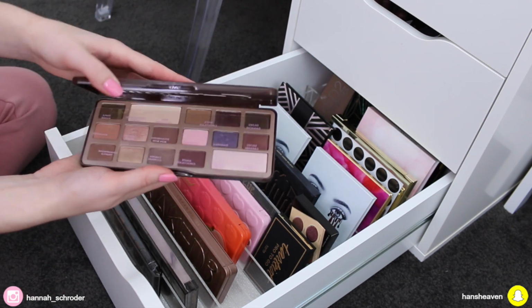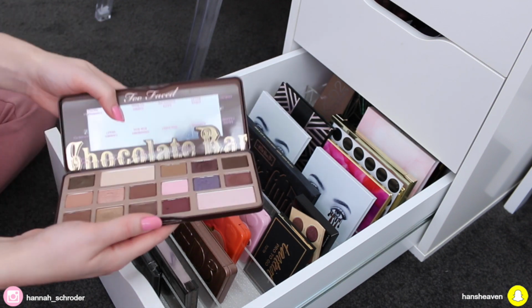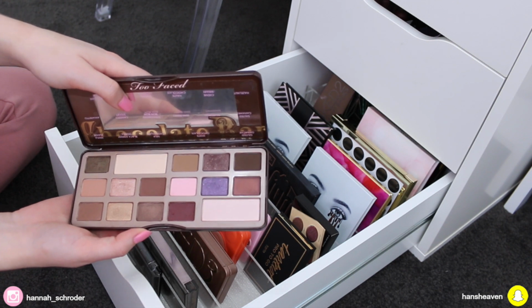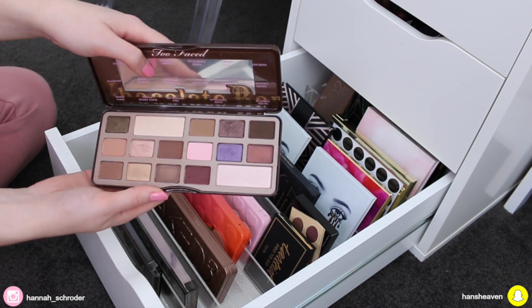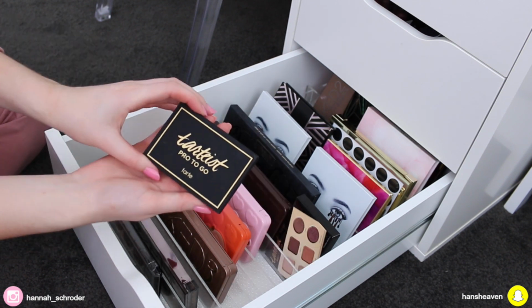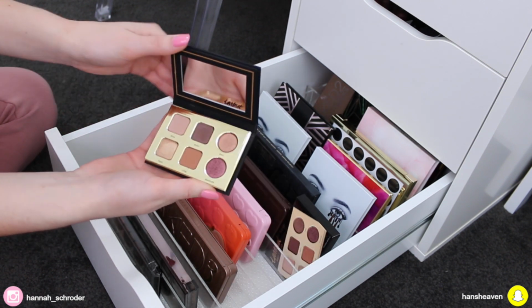The Too Faced Chocolate Bar palette. Now this one, I'm not gonna lie, I really have not reached much for. It's one of the first high-end eyeshadow palettes I purchased for myself and I used it a few times when I first got it and then I've kind of just not really used it since. I have the Tarte's Pro To Go palette. This is a new one.